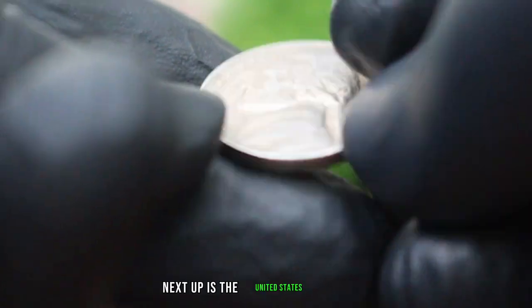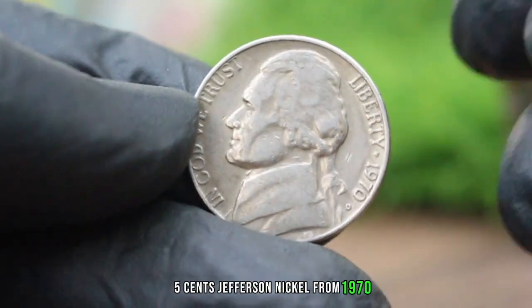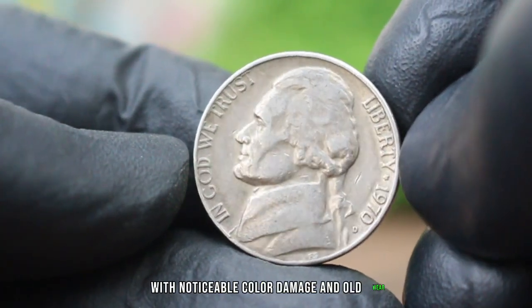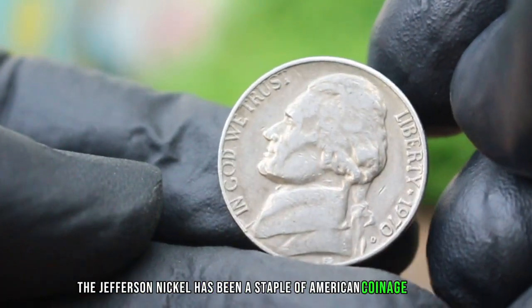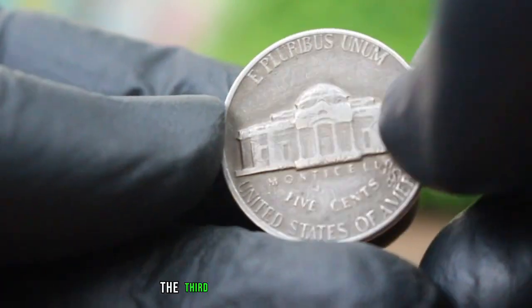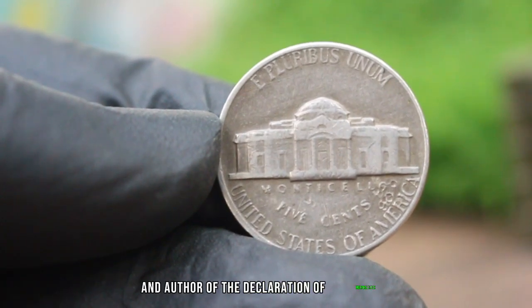Next up is the United States Monticello 5 cents Jefferson nickel from 1970, featuring the large date and a D mint mark error, with noticeable color damage and old wear. The Jefferson nickel has been a staple of American coinage since 1938, replacing the Buffalo nickel and honoring Thomas Jefferson, the third President of the United States and author of the Declaration of Independence.